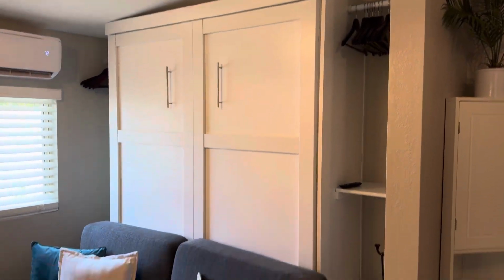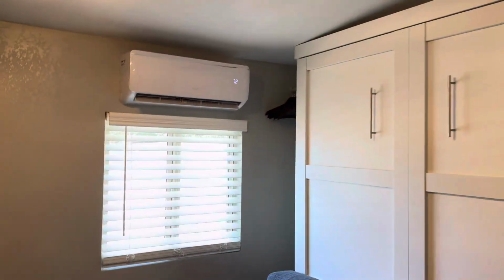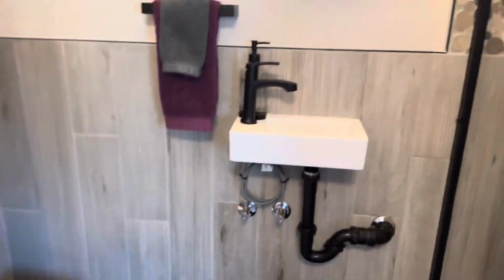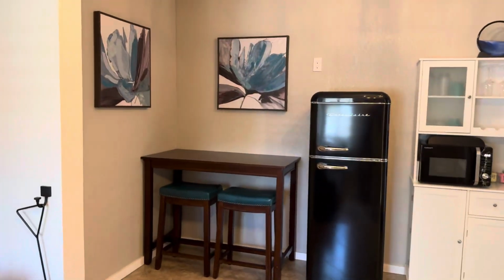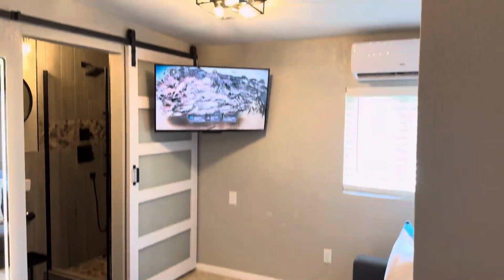Murphy bed falls down, or rather you move the cushions and then the Murphy bed comes down. It's air conditioned. Beautiful. This is rentable because there's no HOA here. So we were getting about $1,300 a month for this space.